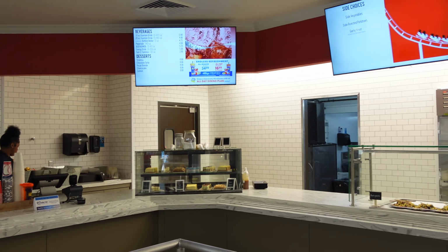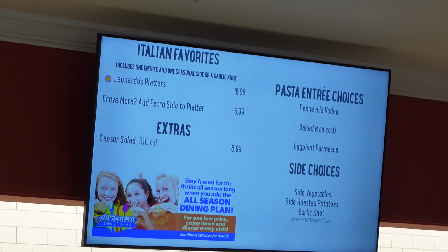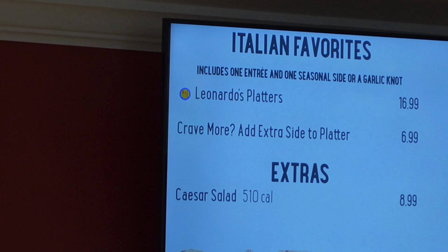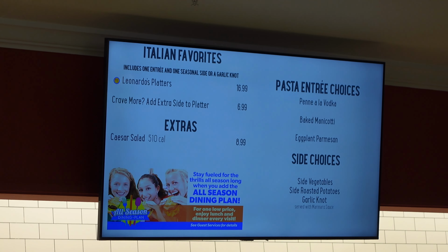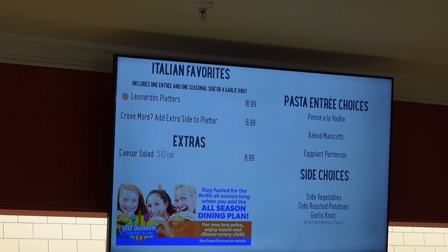Well, this place used to be Chick-fil-A, but not anymore. They've changed it. Here's a look at the menu up here. It says Italian favorites. Leonardo's platters at $16.99, and that little yellow dot next to Leonardo's platters, that means it's on the meal plan if you have that. So I don't really know what comes with it. Oh, it says includes one entree and one seasonal side or a garlic knot.